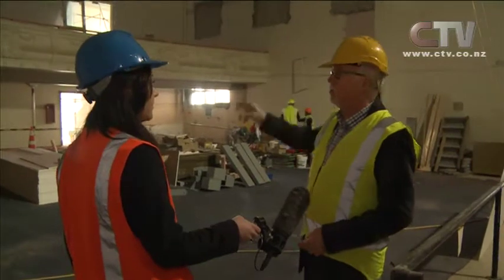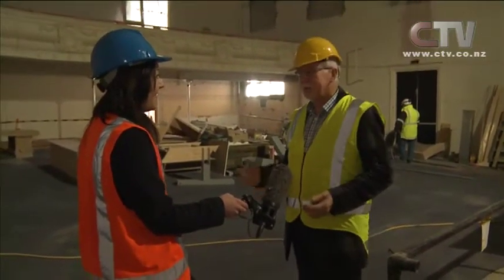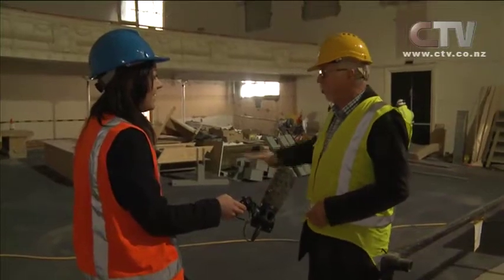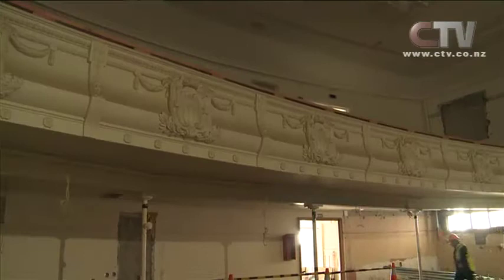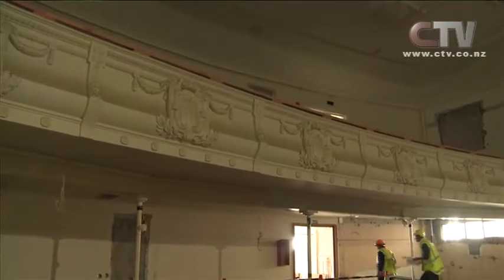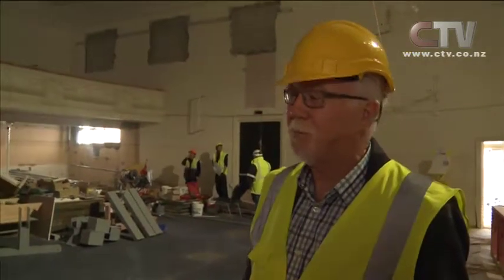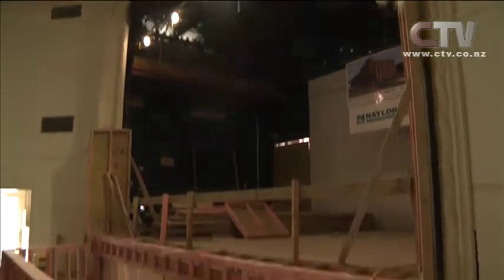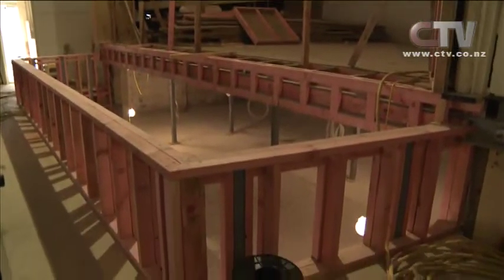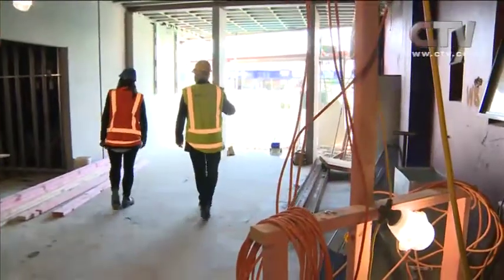The balcony rail in the front is quite a lovely decorative feature. Around the proscenium arch is also quite lovely. We're keeping all that. It's going to be repainted, of course, and the floor is, as it was before, a gentle slope. I think it's the sort of space that people coming here who know the old auditorium will feel very much at home. The town hall will be catering to local performers and talent when it's due to open in February next year. Emma Cropper, CTV News.